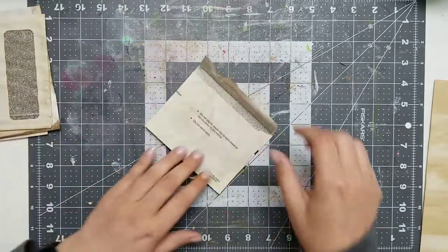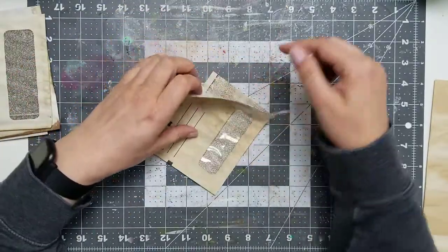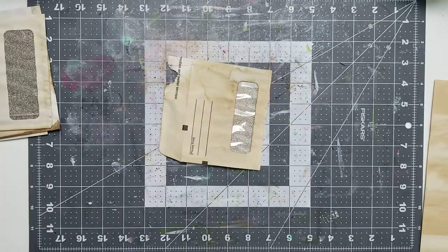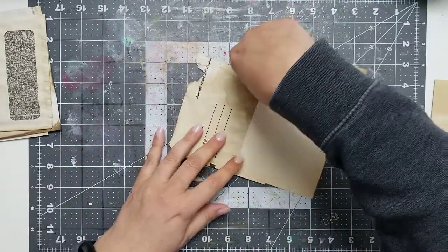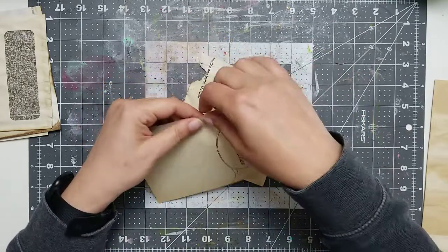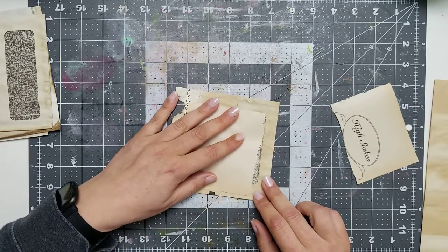At least one. Okay, so I actually like this in the back. I don't want to cover it all up. What Roxy did, she just put papers in here, but I don't know if I want to cover it all up. I have my leftover piece here, and I'm thinking maybe I should just rip it. Do I want to keep this? I don't know. Is this too big? Oh, this could fit.